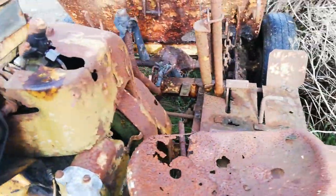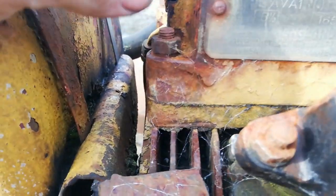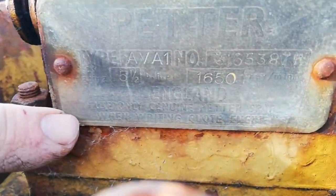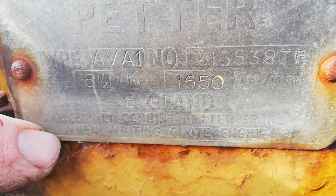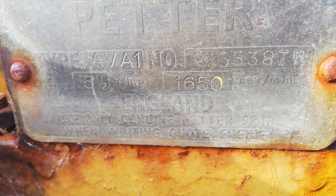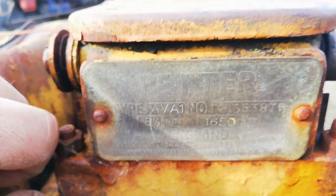There's one thing I liked about this. Oh, on the badge: "Use only genuine Petter spares. When writing, quote engine number." Imagine having to write for parts these days.